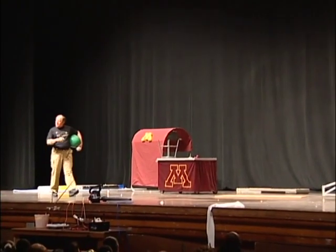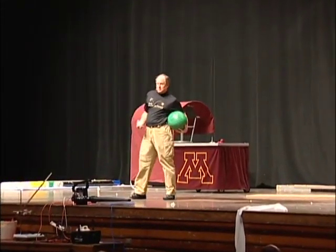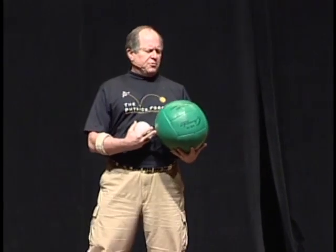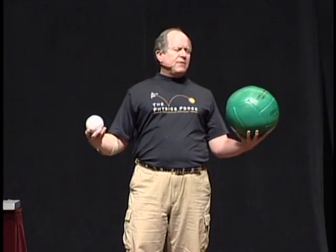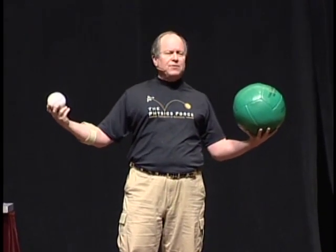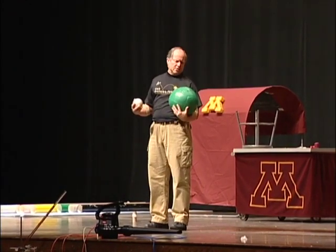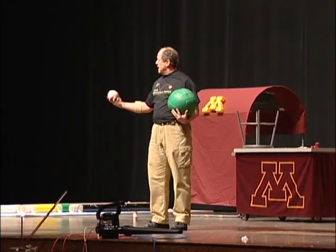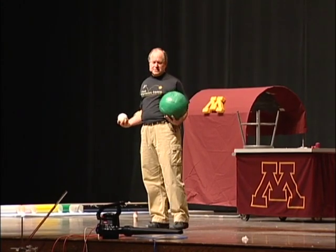We were talking earlier about air pressure, and it's gravity that holds the air down on the earth and gives us this pressure. And we also know from experiments done a few hundred years ago that gravity works on all kinds of things, and even if they're different, it works the same way. So if I were to drop this medicine ball that weighs about 15 pounds and this softball, they'd hit the ground at the same time if I released them at the same time.